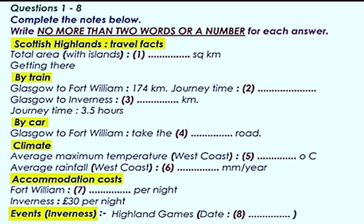When you get there, you'll find there are plenty of reasonably priced places to stay. In Fort William, for instance, you can find a room for the night in a small hotel or a bed and breakfast for just £25, or for £28 to £30 in Inverness. It's probably a good idea to book ahead though, especially in the summer months.